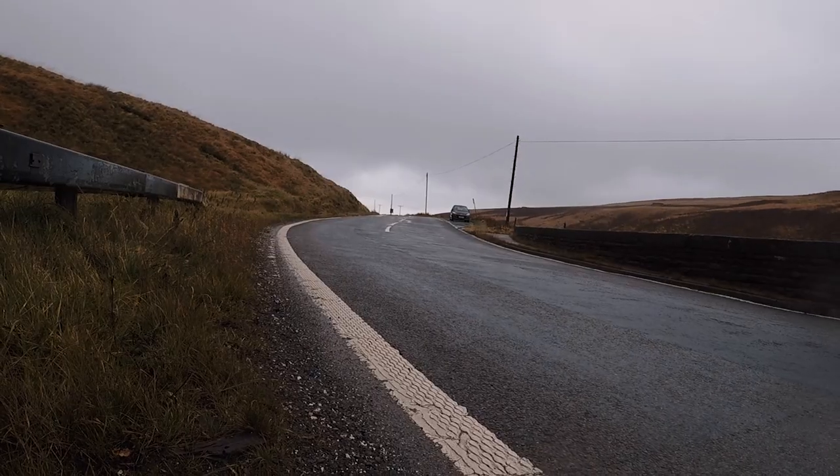So, yeah, 0-60 is not what this car's about in a straight line. This is about hitting the twisty stuff and having a bit of fun. And having some fun, yeah.